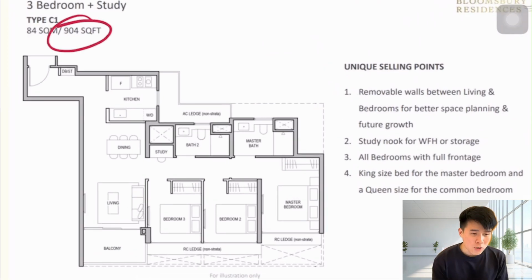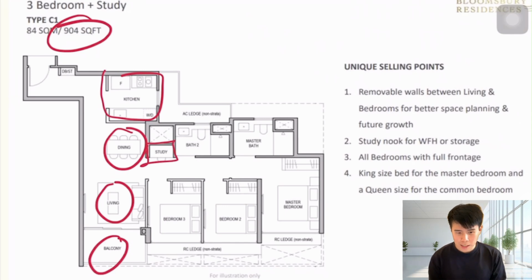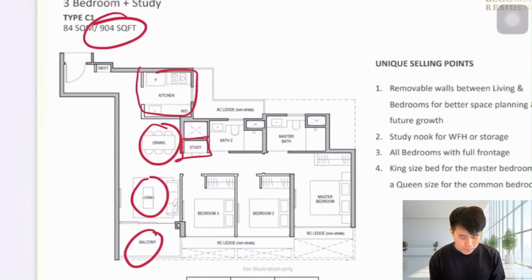This is the 904 square feet layout. And over here, quite standard kitchen, dining area, living area, and balcony. Just something to take note, they actually have a small area here that is already done up for the study. To be honest, I think it's going to be more of a storage area rather than a study. But other than that, the layout itself is quite efficient and quite standard for 904 square feet.